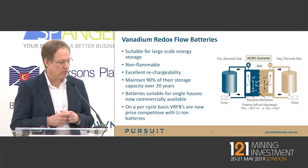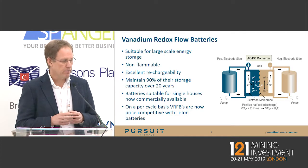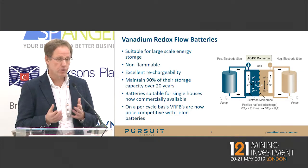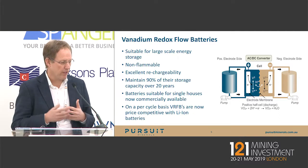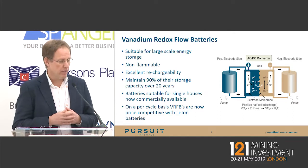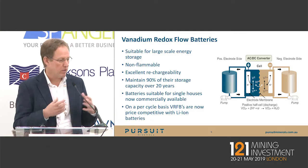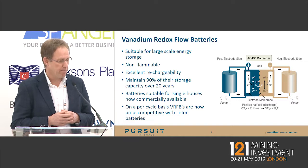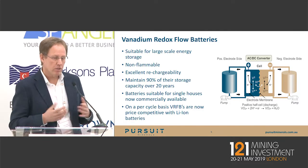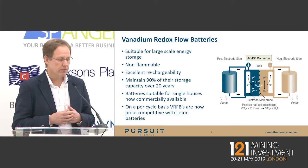than lithium-ion batteries. Traditionally, they've been used for large-scale energy storage, but you can now buy them suitable to attach to solar if you have solar on your roof, or if you're generating your own wind power, you can buy one that's suitable for a domestic application. So now the domestic market is opening up as well as the large-scale industrial markets. And because of their long lifetime, they are cost competitive with lithium-ion batteries now on a per-cycle basis.